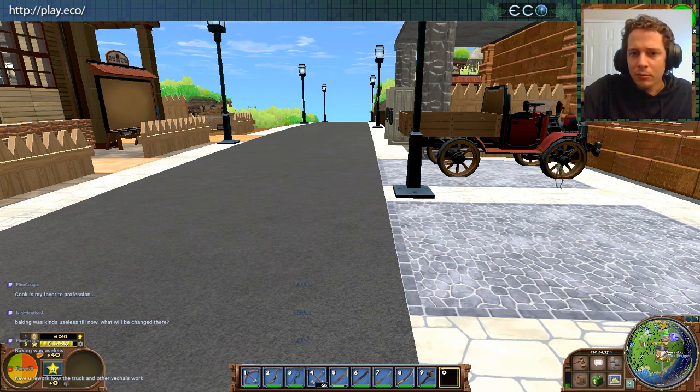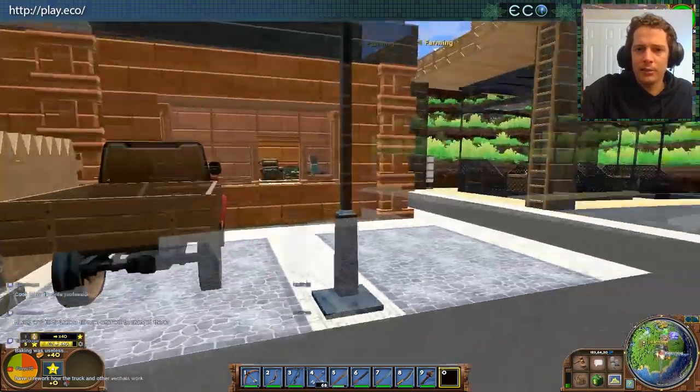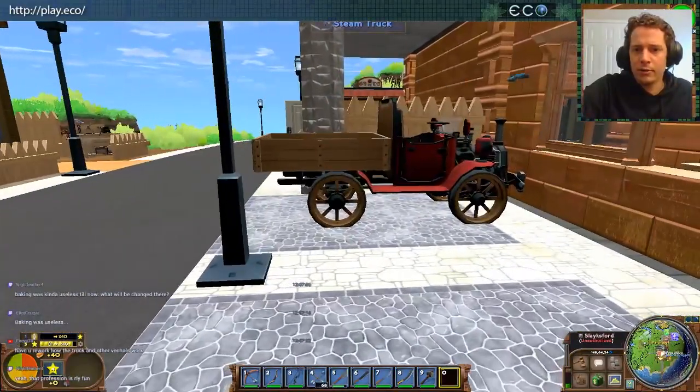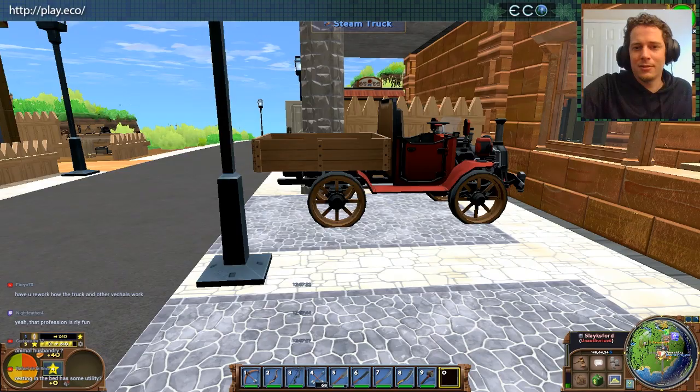And how you rework how the vehicles are, not too changed actually. They're pretty similar in terms of how they work and things like that. So I'm not too sure what that question means. But vehicles, they work great now. Maybe the pollution they make is a little bit more impactful, but not too much changes with vehicles.